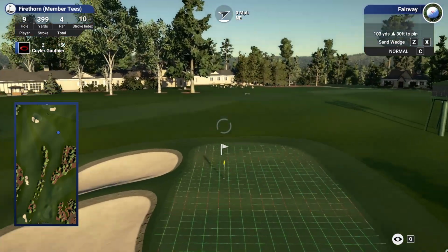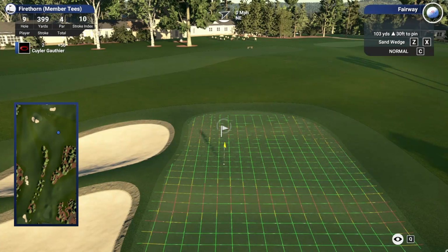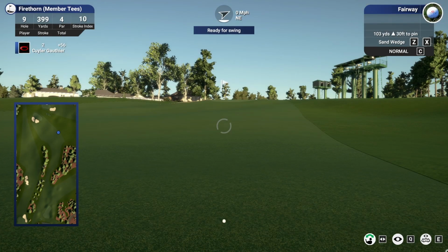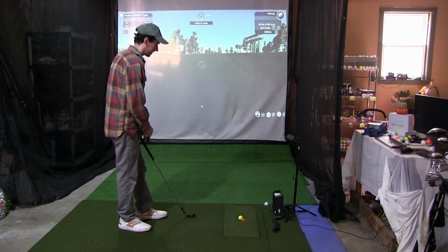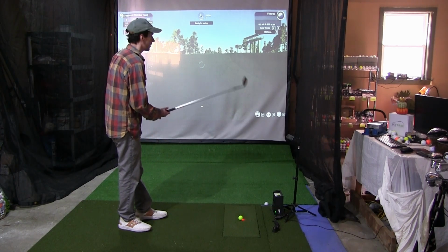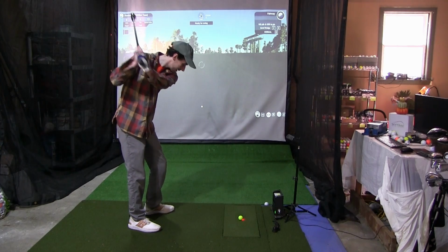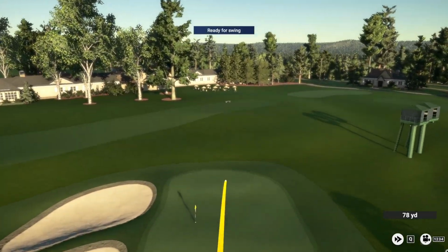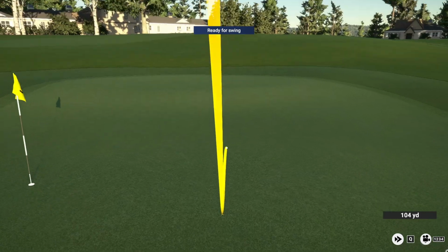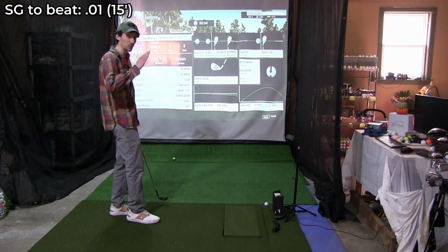103 yards left here. We've got the Z-Star XV versus the TP5. We got to get onto the right plateau here. We're going to aim right at it. If it fades back to the right, so be it. TP5 getting the honors on the tee, being the slightly worse ranked ball. 103 yards. I've got 54 degree, 30 feet uphill, just about full swing. It is up. Are we going to find the right platform? I think we are. That's going to spin and hold right there. Great shot from the TP5. It's done what he had to do.